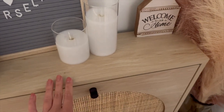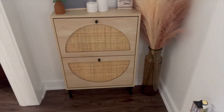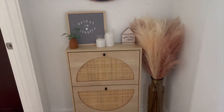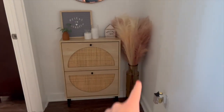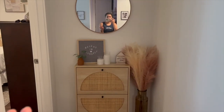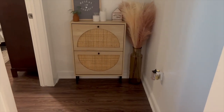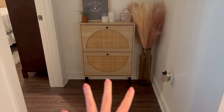I definitely could have gotten one from IKEA that was basic black or basic white, but I liked that this one was a style. I've had this little pampas grass here anyways, but I just had my shoes on the floor right here and I think this looks so much better decorated and I think it's adorable. So yeah, I can just imagine getting a little runner rug right here and it will be perfect for the fall. So that's my little home improvement update.